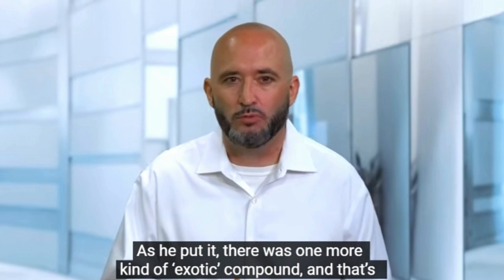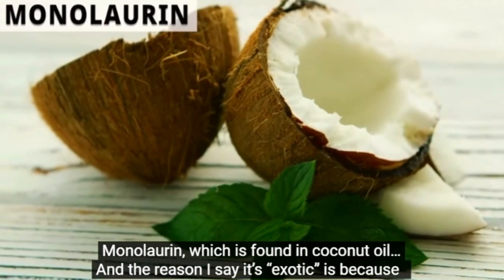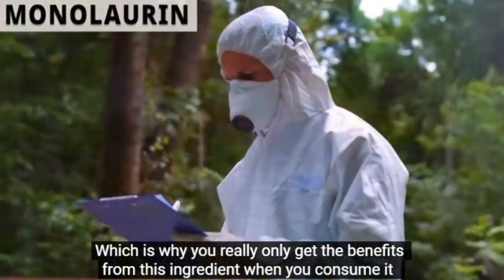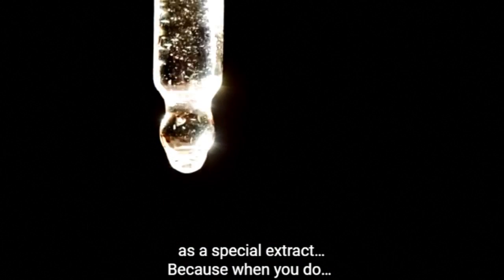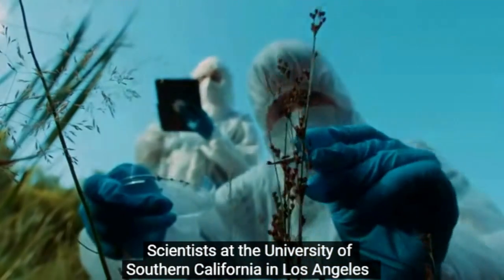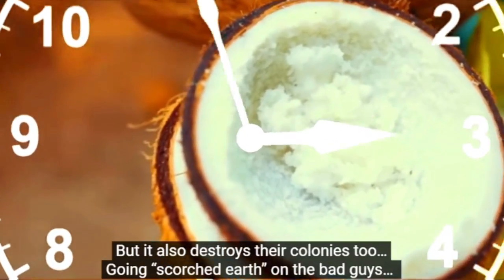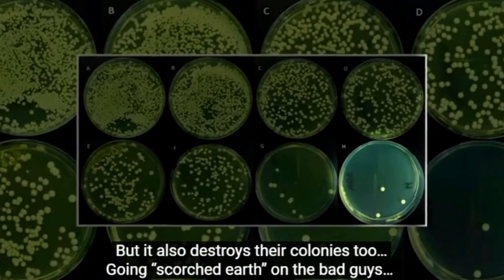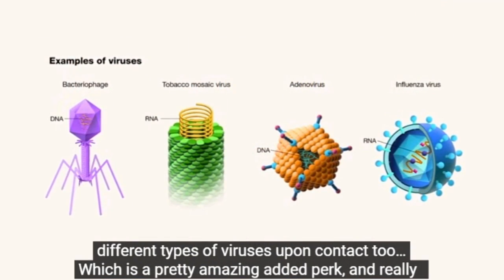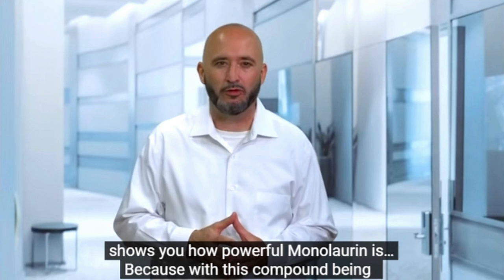As he put it, there was one more kind of exotic compound, and that's monolaurin, which is found in coconut oil. And the reason I say it's exotic is because researchers have a really hard time measuring how much monolaurin is inside of any single coconut, which is why you really only get the benefits from this ingredient when you consume it as a special extract, because when you do, it can have some really amazing benefits in your body. Scientists at the University of Southern California in Los Angeles have found that not only does monolaurin kill Candida within 3 hours of contact, but it also destroys their colonies too, going scorched earth on the bad guys. And the Centers of Disease Control have even found that it can destroy the DNA of over 14 different types of viruses upon contact too, which is a pretty amazing added perk, and really shows you how powerful monolaurin is.